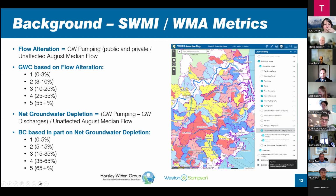And what we did here is essentially a mass balance water budget model that is tabulating the ins and outs on a sub-basin scale throughout the watershed. At its core, it's using the Water Management Act tool and the SWMI metrics within that. I think most everyone is familiar with that, so I'm not going to spend a lot of time on it. But the reason is that it is the regulatory basis through which the Water Management Act is done in Massachusetts. And the Water Management Act is really the primary regulatory lever available there.